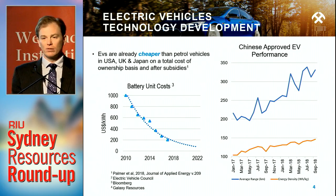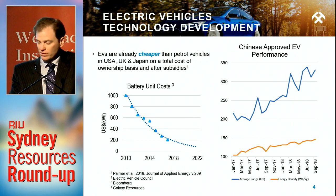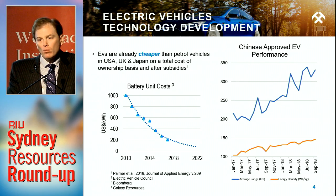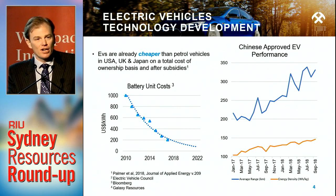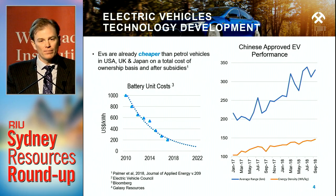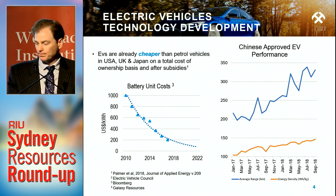And how's that been achieved? Well, it's that amazing drop in battery unit costs. From 2010, batteries were costing around about $1,000 US per kilowatt hour. They're now dropping below $200 and reaching that point where price parity is now occurring. People were previously concerned about the range anxiety associated with driving an electric car, but that's being addressed as well. The data you see there is the vehicles approved to be sold in China, and just over the last 2 years the range of those vehicles has increased from around 200 kilometres up towards 350 kilometres, driven by that improved battery technology.